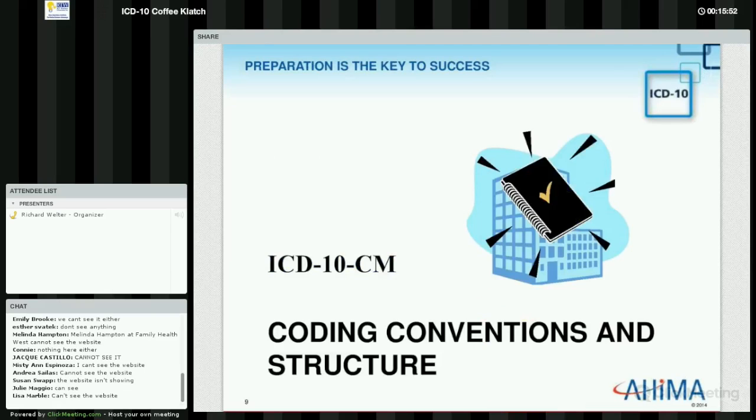So we're going to start off with ICD-10-CM, talk a little bit about the conventions, the chapter guidelines, and then we'll take a look at how those conventions and chapter guidelines apply to some code-specific examples.